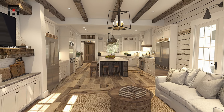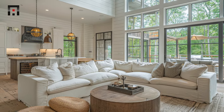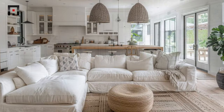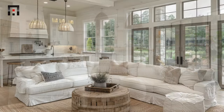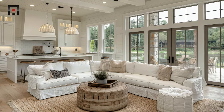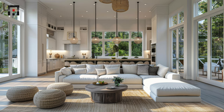To recreate this open, airy feel in your own home, focus on furniture and decor that doesn't overwhelm the space, such as a low-profile sectional sofa, a round dining table, and minimalist pendant lights. Brands like Article, West Elm, and CB2 offer a variety of pieces that would work well in an open floor plan.